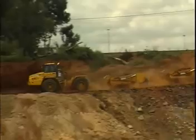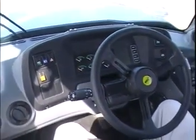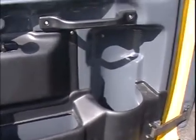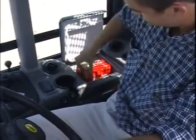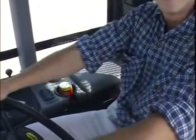Along with a great ride, easy-to-use controls, and a low-noise environment, attention to details like handy storage spaces, the overhead access to circuit breakers, even a temperature-controlled food and beverage compartment. You could say that the Bell tractor is built around the operator.